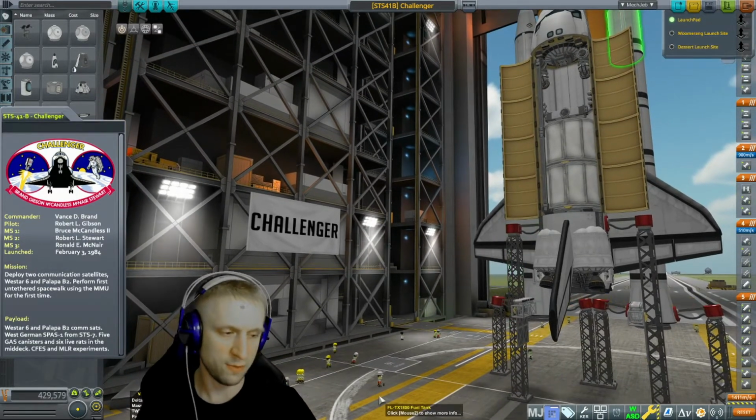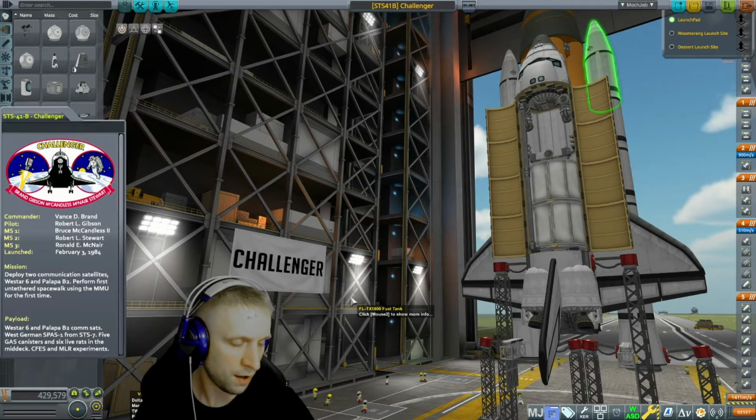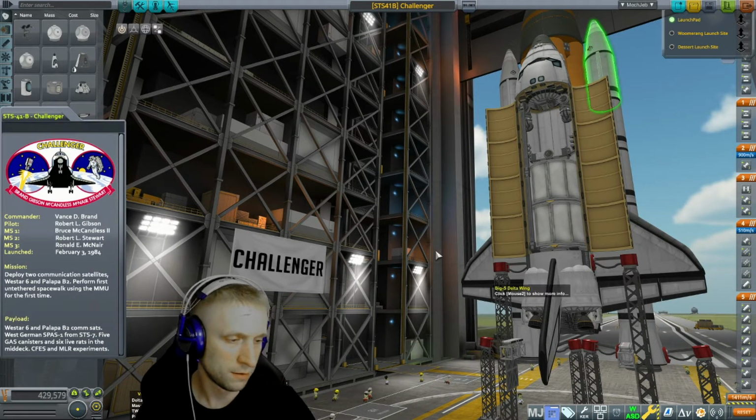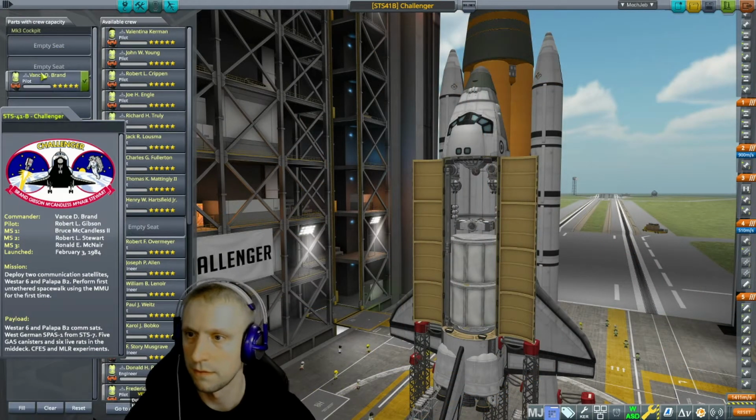I'll talk a little bit more about what's in the payload bay, who the crew is, and stuff like that once we get up on the way to space. So let me get the proper crew in there. Advance.